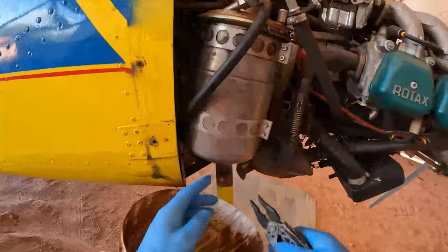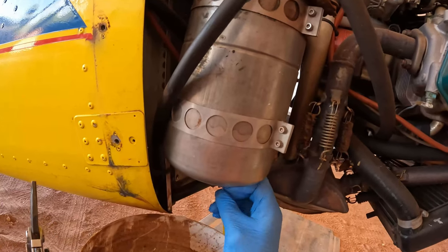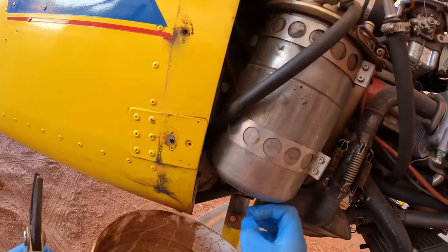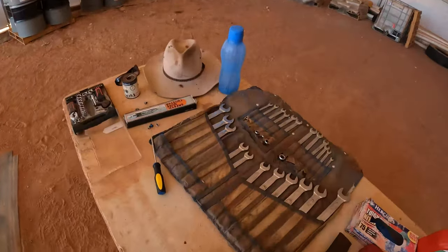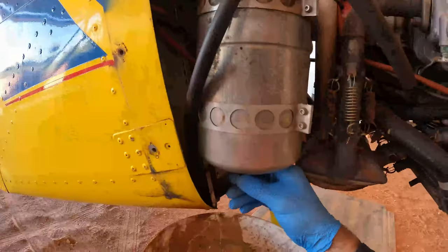Gotta drop the oil out of her, and to do that you undo this little safety wire. We'll put a new one on when we finish the service. Now we've got our length for the new piece, which we can cut while she's draining.